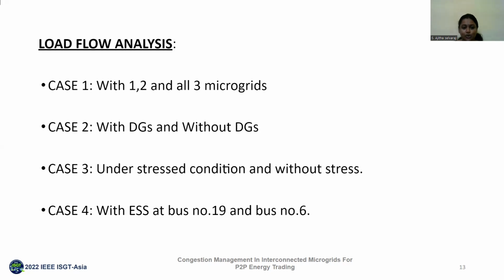Next is case number 2, where DGs are present and where it is without DGs. And case number 3, where a stressed condition is created in the transmission system. So under stressed condition and without stressed condition.